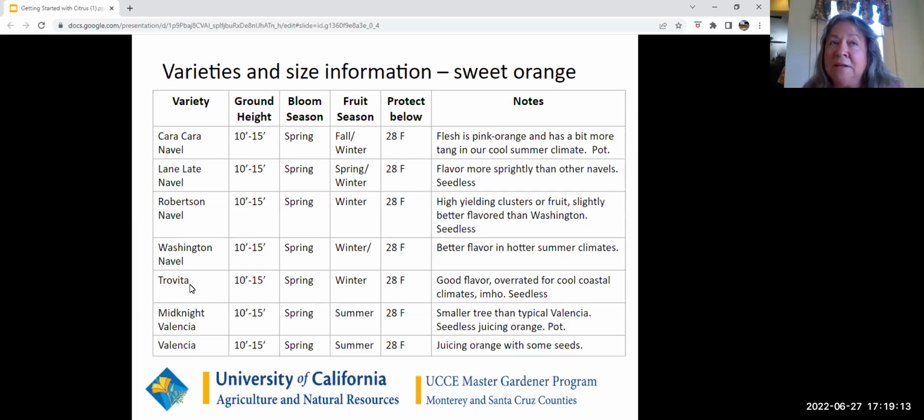That's just something I've seen and others have observed. I think it's been pushed and touted as the sweet orange for the cool foggy areas, and it's a good orange. It's just good. And like I say, when we get that better, hotter summer and enough chill in the winter, it can be really good, but still never as good as the navels.